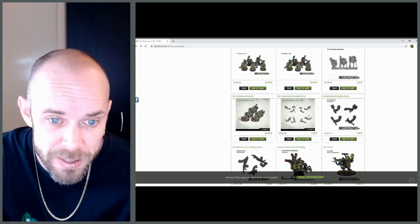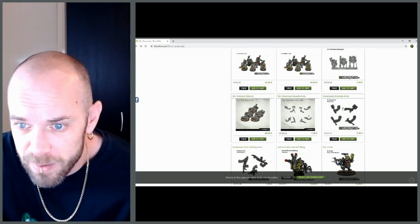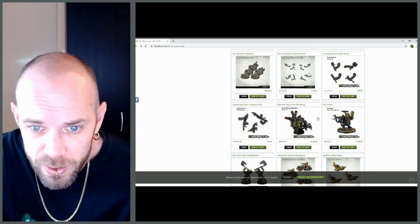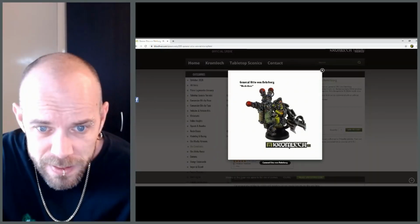You can buy howitzers in a battery of them, so you get 5 of them. Get all the arms and grenade arms separately. General Otto von Rehrborg, a cool big mech there, basically. Let's take a look at him. He's a big fat fella, isn't he? Look at the size of his chin. He's got a big old face. Thumbs up, he's pleased with proceedings. He's got his custom force field, his big power claw.